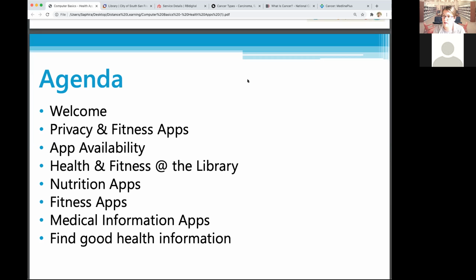I'll show you where you can find health and fitness apps, and I'll show you some health and fitness services the library can provide for you. And we'll talk about nutrition apps, fitness apps, apps for medical information, first aid, and then I'll also talk about ways to find good health information online. And I will also do a demonstration with my phone, which is an iPhone 6 Plus, I believe, so you can kind of see what it looks like on a mobile device as well.